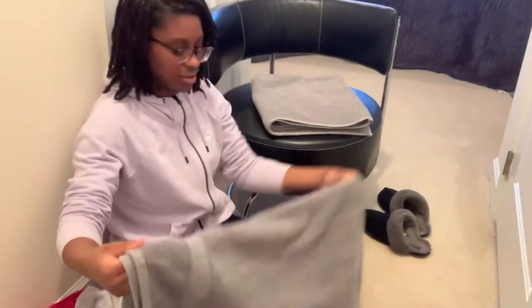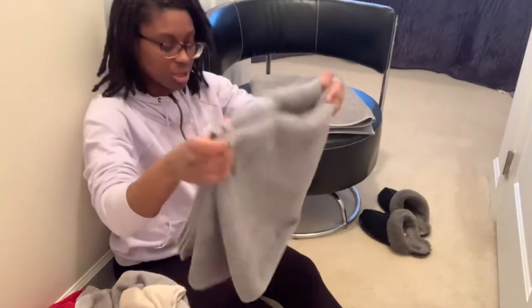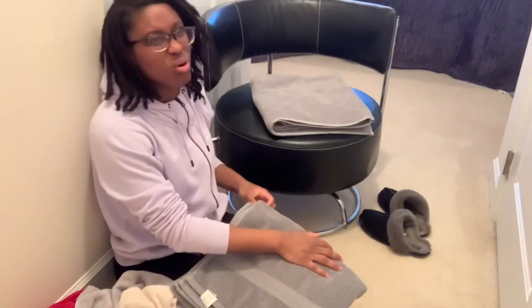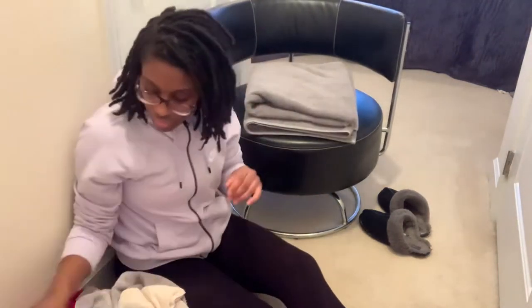I really do hate folding clothes and putting them up. I think it's more the hanging the clothes up than anything. I don't know, it's just irritating.